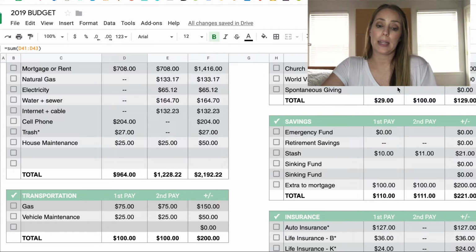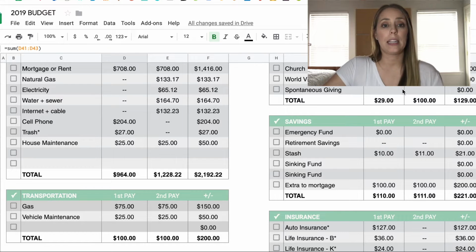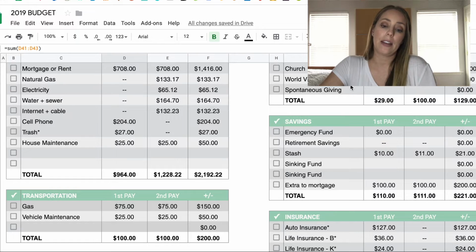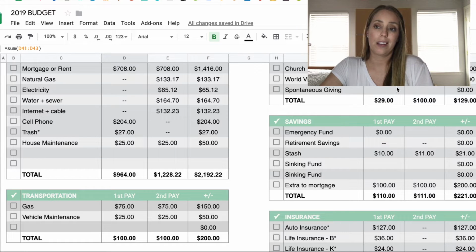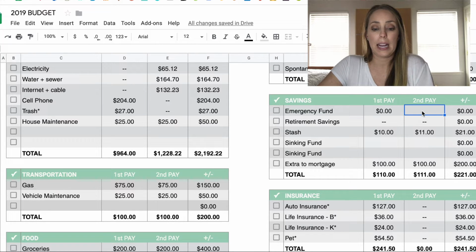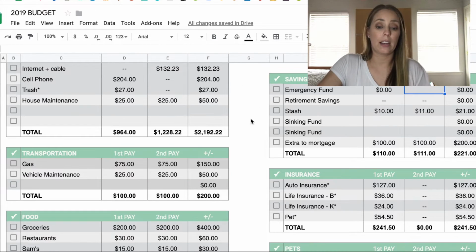I also have a line here for spontaneous giving. If something comes up, somebody is looking for a donation, or there was a loss in the community that they're raising money for, anything like that. But we try to give at least a little bit to any cause that comes our way. But I do not normally fill that out ahead of time unless I'm aware that something specific is coming up. So our emergency fund, this will stay blank for now, and that will calculate after I'm finished with the rest of the expenses.